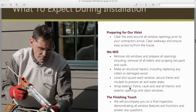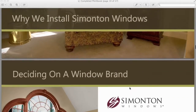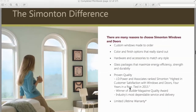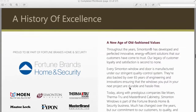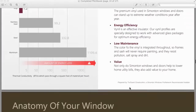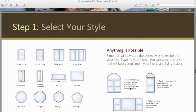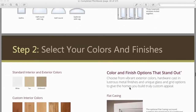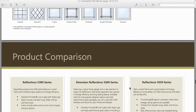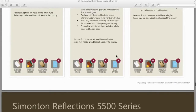Here's other areas of the pitch book: what to expect during a remodel, why TrueGuard uses Simonton, what makes Simonton unique, why choose vinyl. This part of the pitch book shows the customer how they select the window they're looking for. And if you remember, here is our product comparison, the 5050, 5300, and 5500 windows, and the differences between each one.